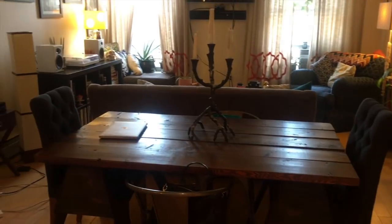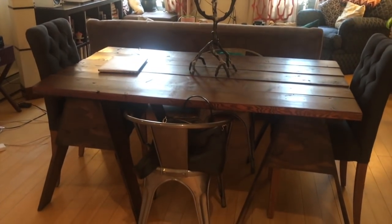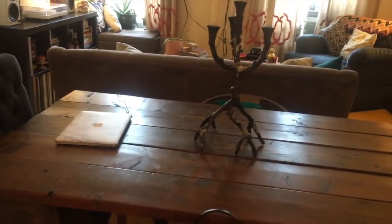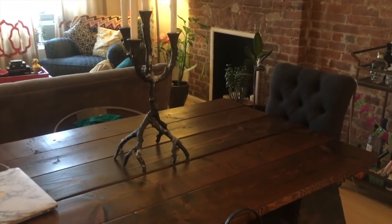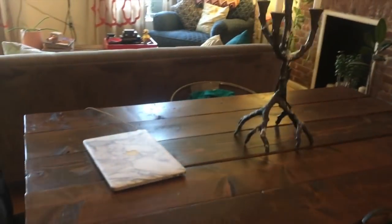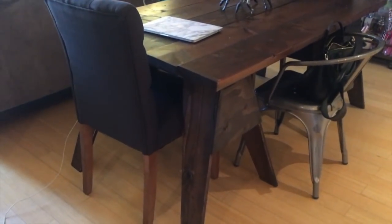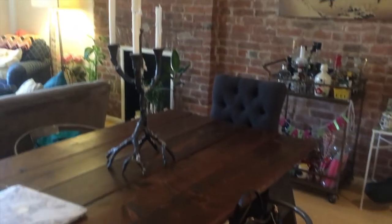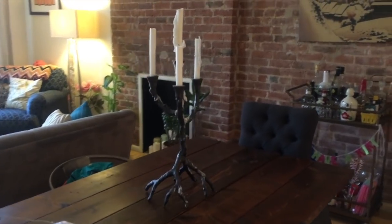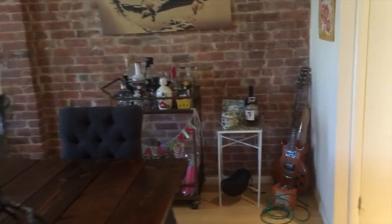So if you stepped into my apartment, this is sort of what you would see. It's sort of hard to shoot this, and I cleaned up to the best of my capabilities, but I didn't do the best job. This is my kitchen table that my sister actually made. It is just wood that we purchased from Home Depot and stained, and then the pipe legs that we got didn't support it, so we had to get these sawhorses and stain them as well. The chairs are all from Target. We matched them, and the candelabra my sister got me for my birthday one year, and it is from Marshall's, and I love it.